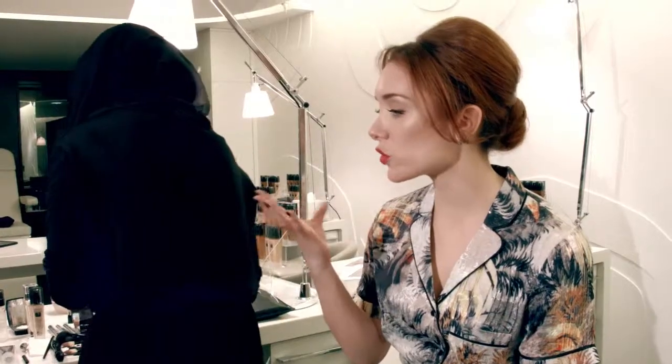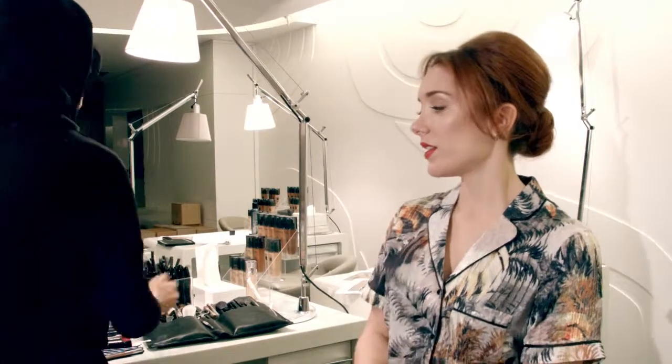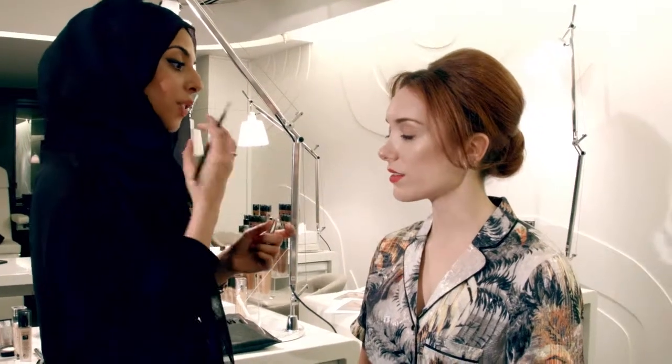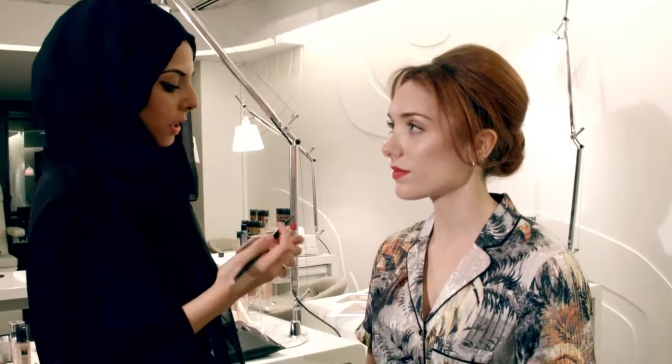So then you put the lipstick on top of this. Exactly. And I'm using like a really flat brush for this. And this one's also got an angle, so I can kind of use both sides. Okay. Even on its own, it looks really nice, but that's got the base. This is going to sharpen it up for you. Brilliant.